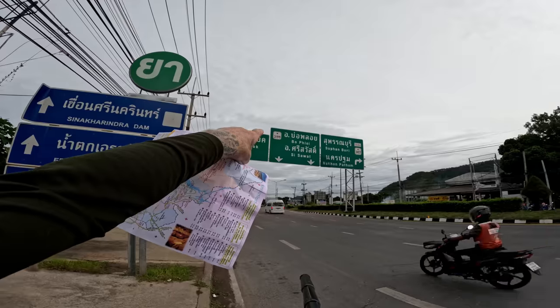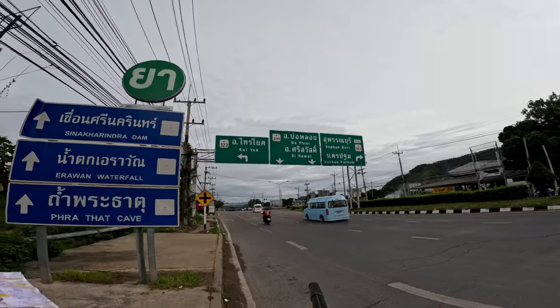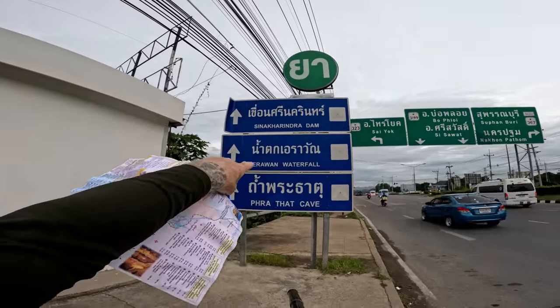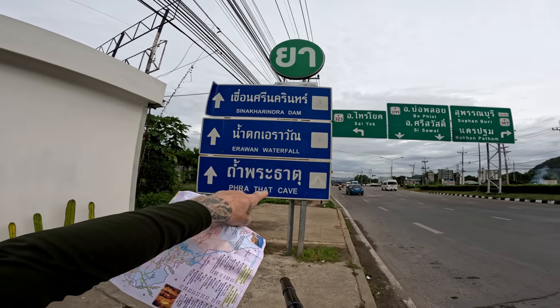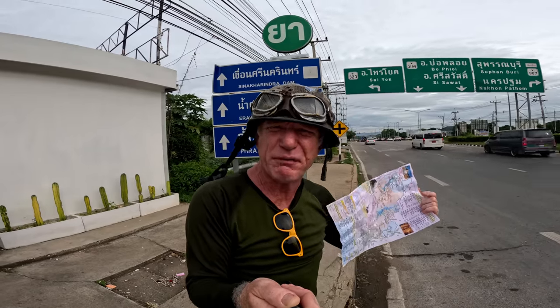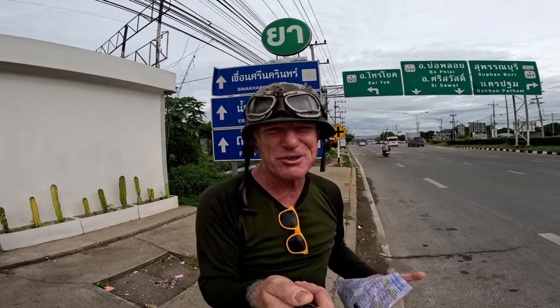But I today am going on the 3199, to go to the dam at the top, the Erawan Waterfall and the Prathat Cave. And there's loads and loads of tourist attractions on both these roads. 40 of them. And they're all sort of worth a visit, some bigger than others. So I'm going to go on this road. I'm actually going to go to the end of where I've not been before, just to see what I can bring you for today's vlog.